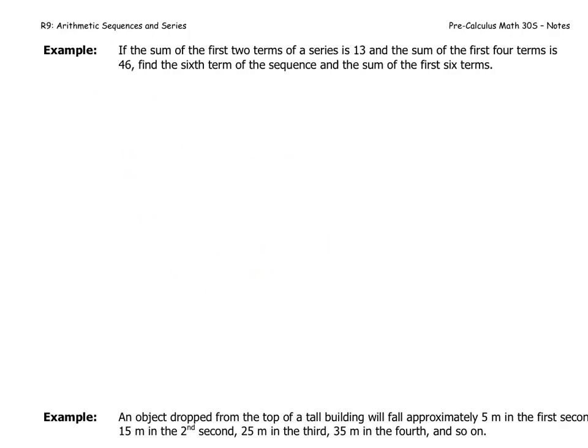On the next page we have a great problem because it's one that's easy to state but really tough to do. It takes a lot of understanding, and it will actually use, surprisingly, some stuff we learned last year when it comes to systems of equations. So let's read the problem.